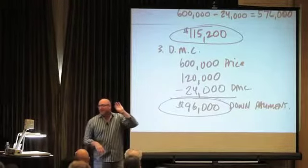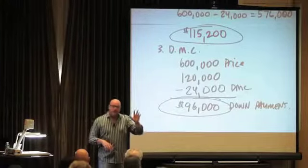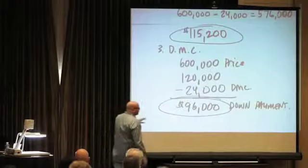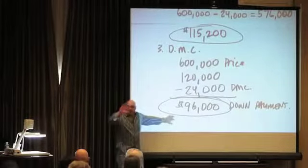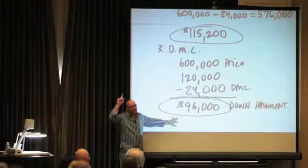But that numerator and denominator, if you think about those 2 aspects, if you can drop your initial investment down and your cash flow stays the same, your return is going to go up. Does everybody see this? Okay?